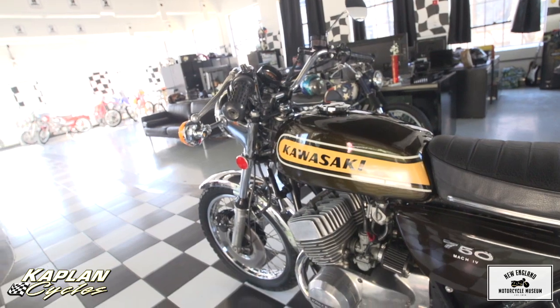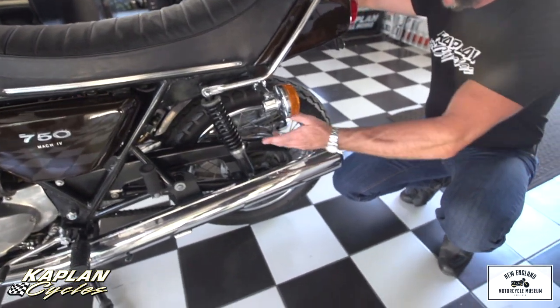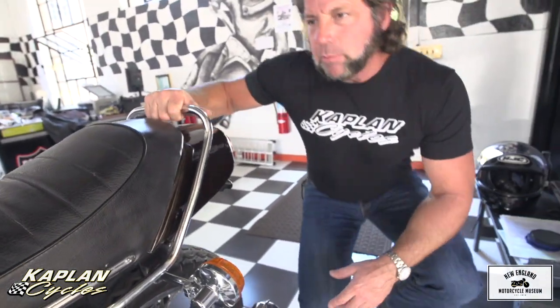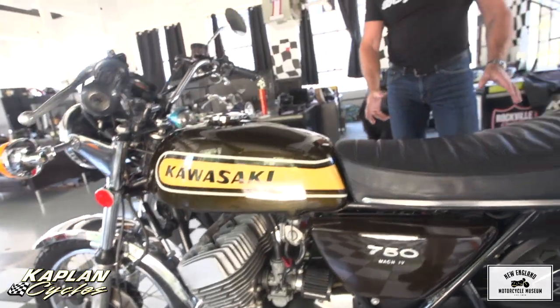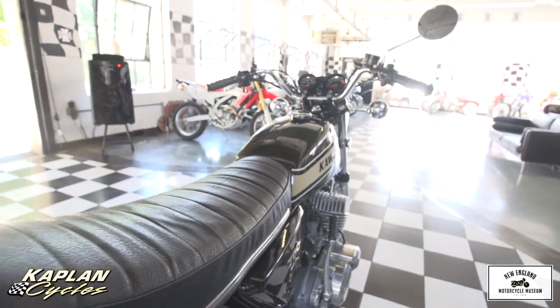So we're offering the stock shocks separately. Separately, yeah. The original air boot is coming with it, Kip? The original air boot comes with the bike. So the shocks were upgraded to a Koni style gas shock that's far superior to the stock one. But if you want the stock ones, they're available on eBay for about $100. Not an expensive item. The expensive part is the original stock exhaust, the factory paint job, the beautiful seat. Those are the irreplaceable items.